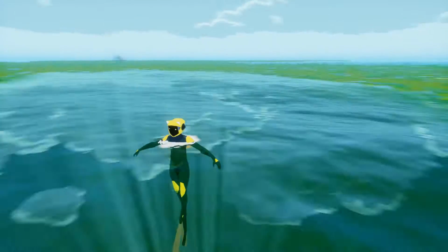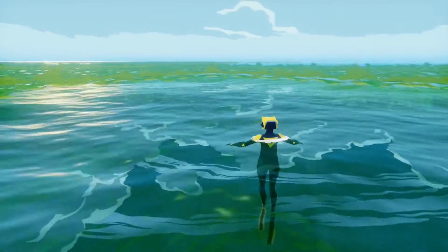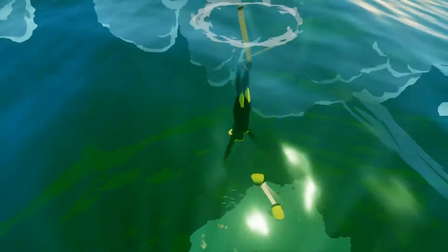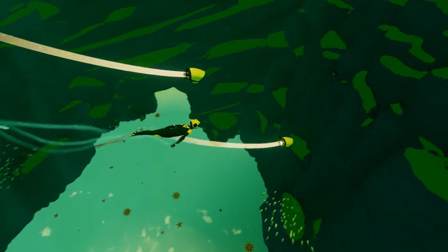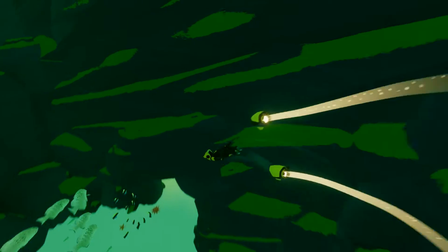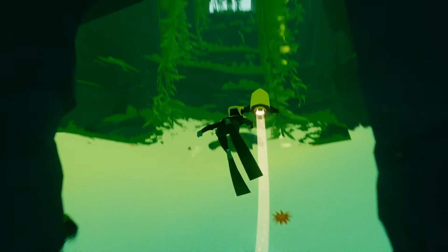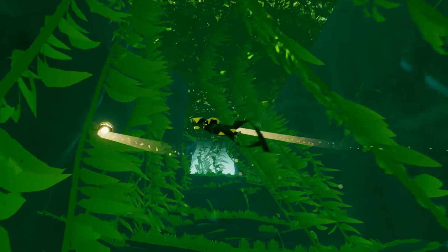Where am I? Wow, oh, there's a rock over there. I think that's where I came from, though. Looks like Florida. Let's keep going. Where's the... there it is. Where the hell did that great white go?